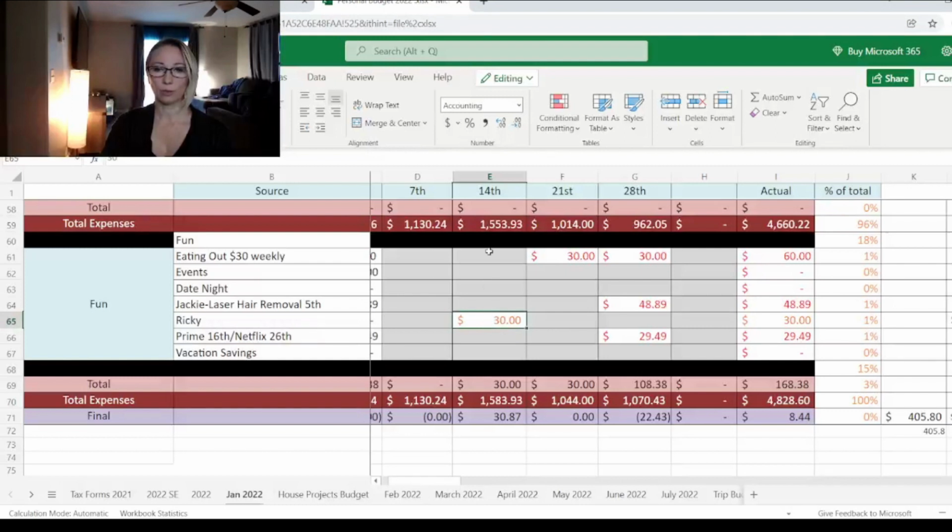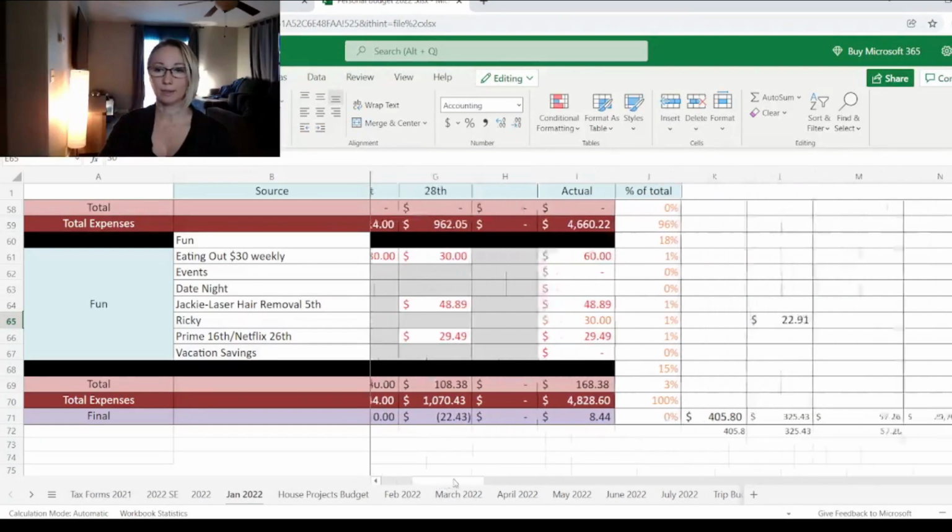So the other thing here, we had $30 for eating out. I moved it to Ricky's money. So the girls and I basically said, we're not eating out. We can manage not doing that. And then Ricky was using it. He kind of eats. It's kind of eating out. It's like random snacks at the gas station. But again, that's why when I went grocery shopping, I wanted to make sure I got him extra snacks, so he wouldn't do that. But he did end up spending some money.